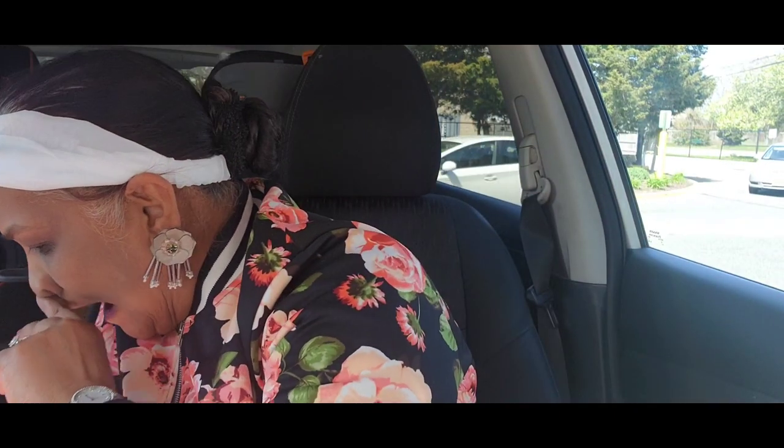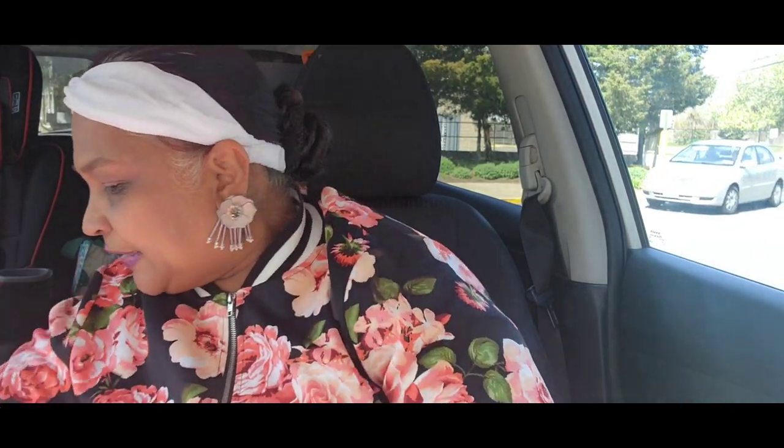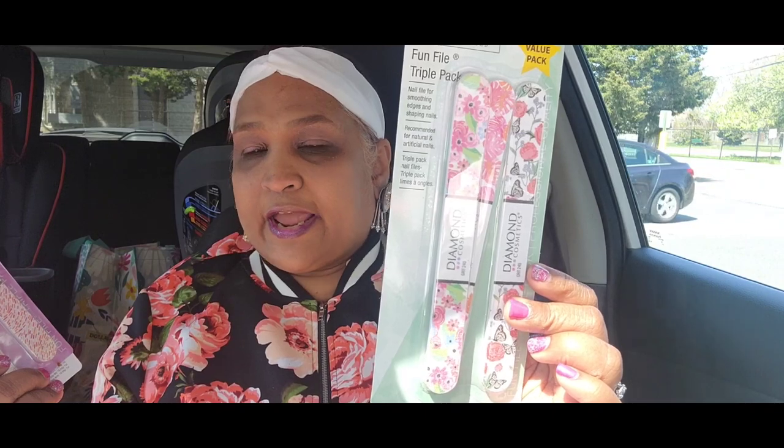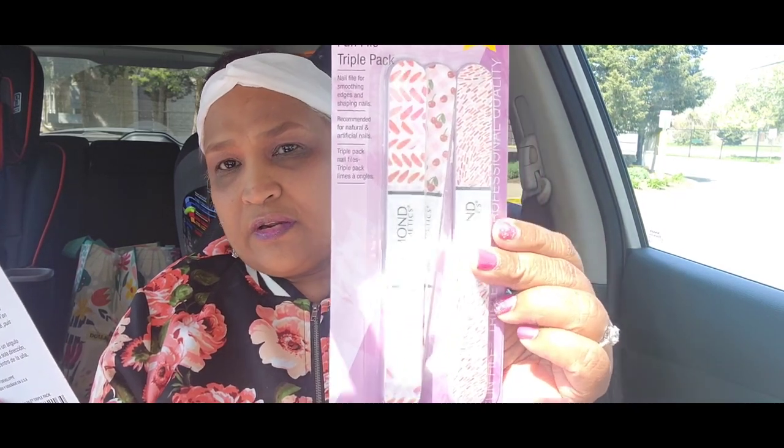And then the other thing I picked up is these. This is a very short haul. These are Diamond fun file triple packs, so these have three in them, unlike the ones we were holding at Dollar Tree that were a dollar and had two in them. I got that one, and then I got this one with the cherries. Absolutely beautiful. They're by Diamond, and they're all a dollar. And then I got this one with the lemons, and look at that, how absolutely gorgeous. I love, love, love that.